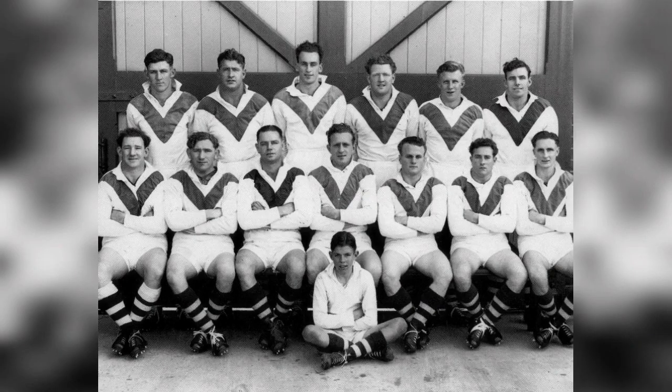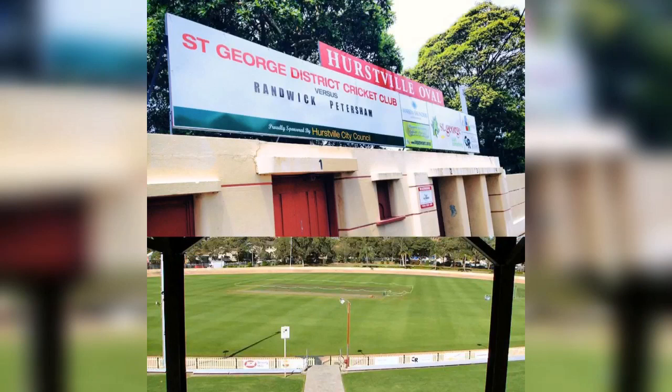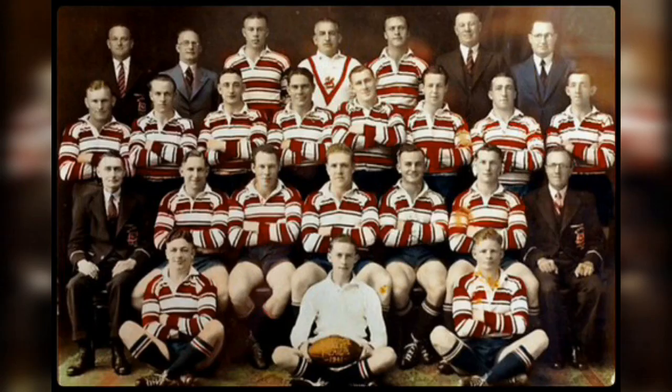But getting back to Hurstville Oval, the club had no choice but to return to Hurstville Oval in the 1940 season, because at the end of 1939, the person that owned Earl Park passed away. The ground ended up going back to the council, and the council was willing to sell the oval to St George for a fee of around £5,000. St George were in no position to take that. So without any further options, the club had really no choice but to go back to Hurstville Oval.